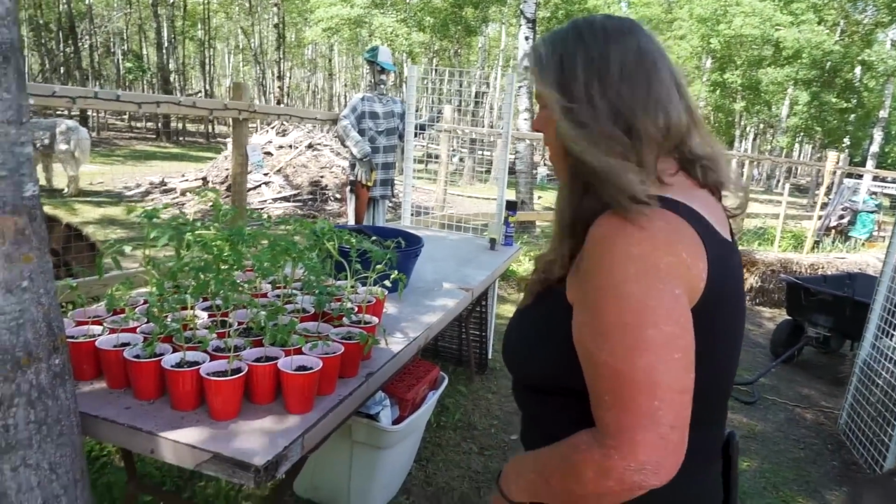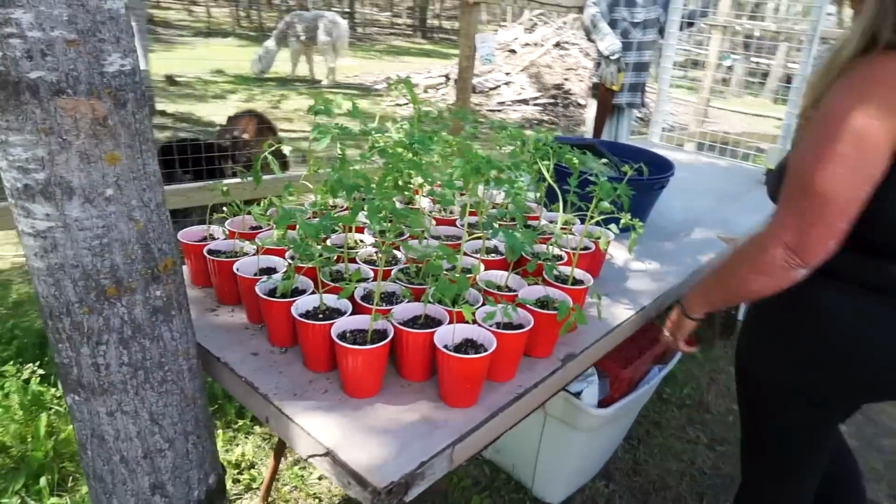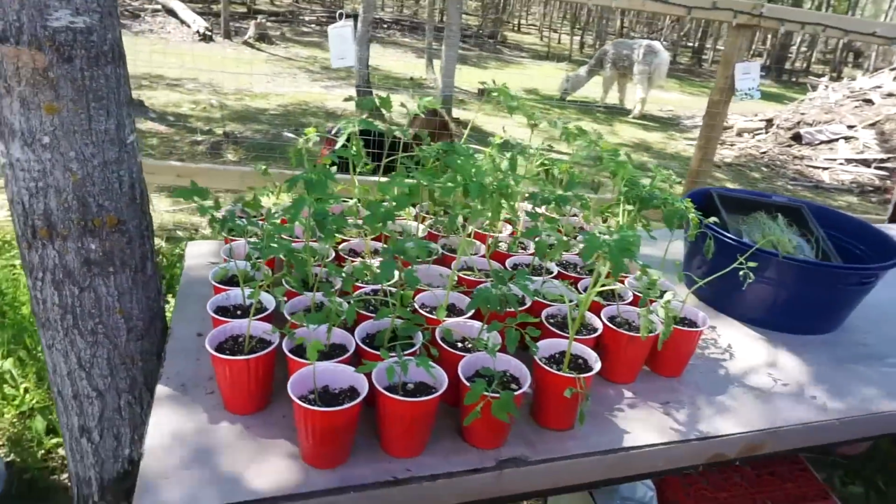We'll release them down Lake of the Woods and on the river. And these are the tomatoes that you pulled. Some of them anyway. There's a lot more too.